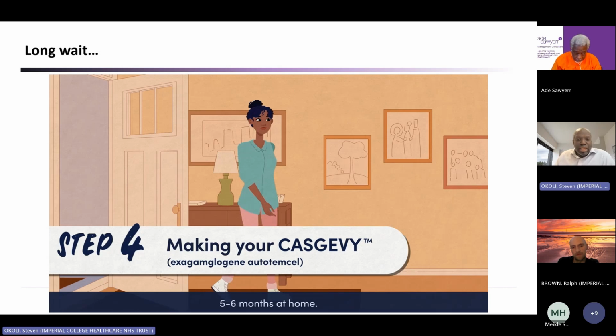Then once the stem cells are collected, they are sent to an external lab, to this company, where they modify the stem cells. I won't go into any detail, but effectively what they do is induce those stem cells to start to produce an excess of red blood cells that contain significant amounts of fetal hemoglobin, as I explained earlier. And this can take up to 6 months. So that's 6 months of waiting patiently for that process to be completed. That's something that those patients that we counsel need to be fully aware of, because that's a long time to wait.